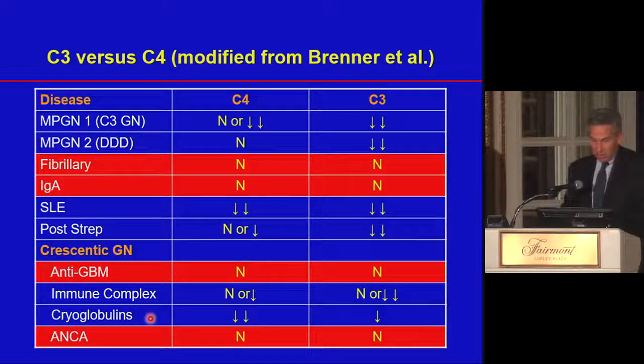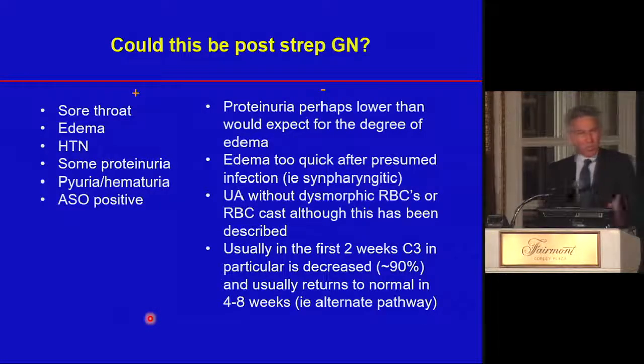So I focused a little bit on the red ones, highlighted in red, because we had normal complement levels in this patient. But as we go through the case, there are a lot of clues here that I have to try and work out: are they relevant or are they not relevant? So could this be post-strep GN? We were told that there was a positive titer for ASO. And what is in support of post-strep GN? Sore throat, acute edema after the presentation, hypertension, there's some proteinuria, there's pyuria and hematuria, and the ASO was positive. So that's in support of it, and this could be post-strep GN.